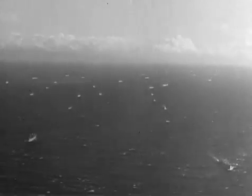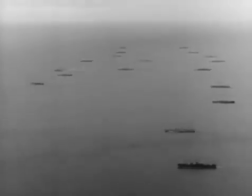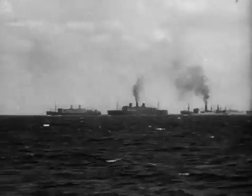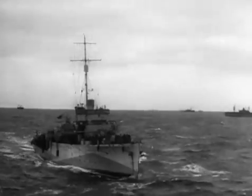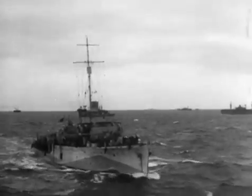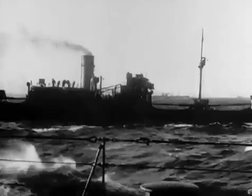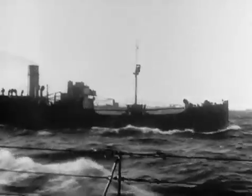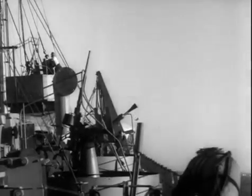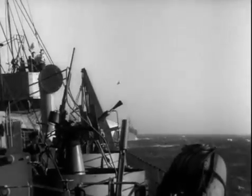A typical convoy would consist of 60 ships, steaming on a broad front in a box formation. Outside the box, the anti-submarine escort ships would patrol. The entire convoy could span an area many miles across as it slowly plowed its way along, often at no more than 7 or 8 knots, about 10 miles per hour. They carried every type of cargo, but the most vital were usually the most dangerous.